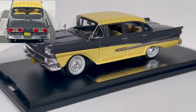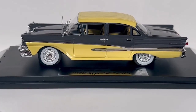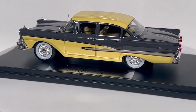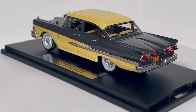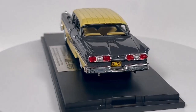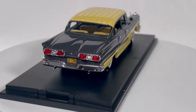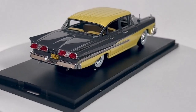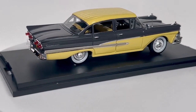It's got the dual exhaust, so we know this one has a V8. Badging, and this minute badging is just superbly executed. I love it. The wheels, the wheel covers, they're nice. Could use a little bit of blackwash, but they're well done. They're good replicas of the full-size wheel covers. The right size white walls. And then, of course, we'll take a look in the interior.